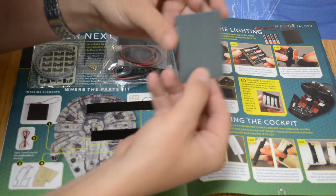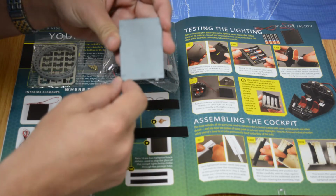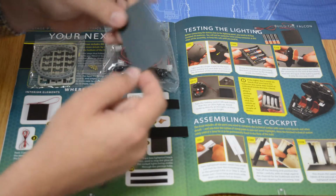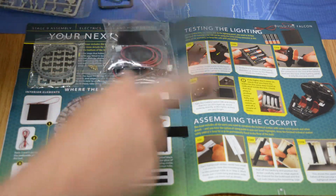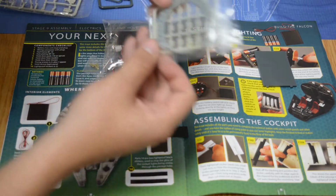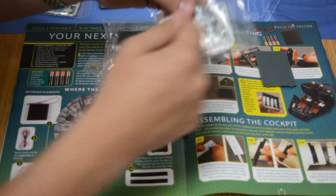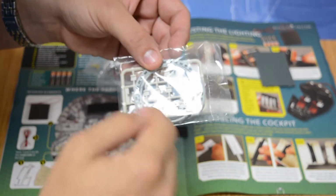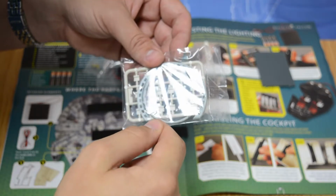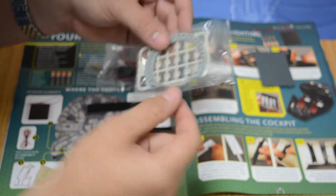This piece is another piece that goes to the crew compartment that we were working on. This will go behind the instrument panel. Here we have an entrance port, the actual passageway entrance for the piece that we added in yesterday. So that'll be cool when I get all that done.